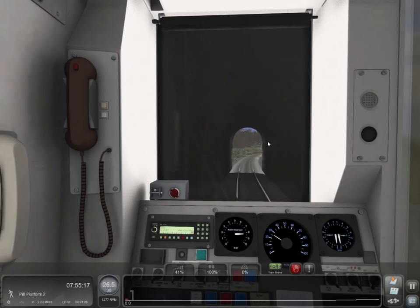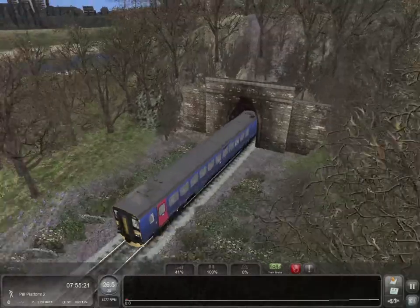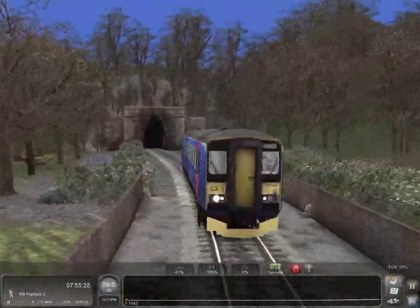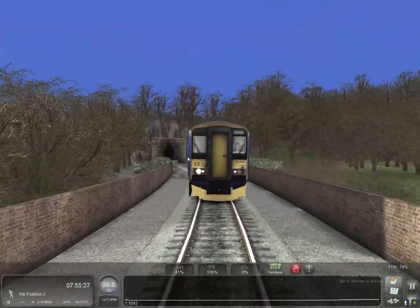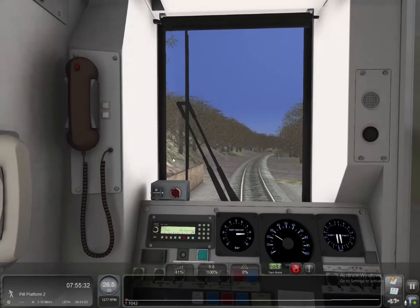Really narrow tunnel. I think if this train was any wider, then it wouldn't fit. So it's quite a narrow looking train, so maybe that's why they have the 153. It is quite a quiet route as well.